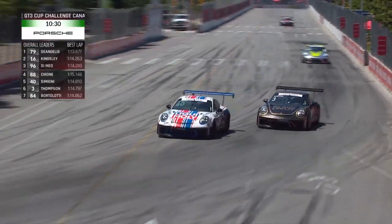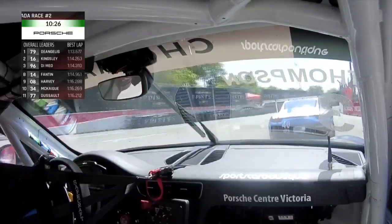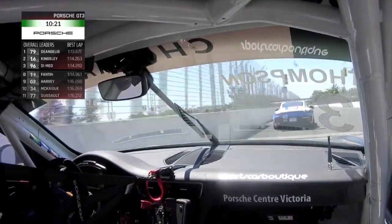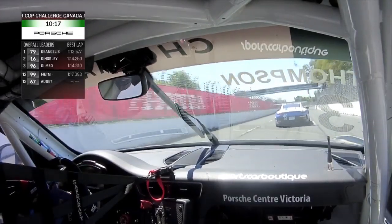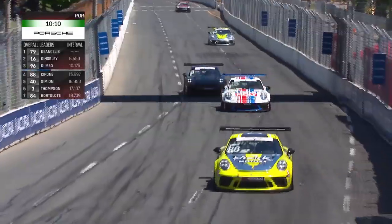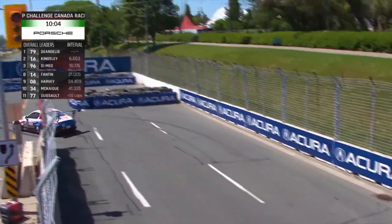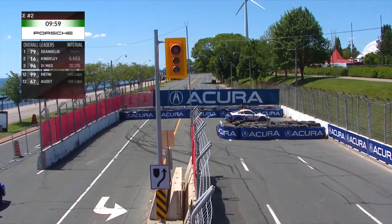Makes sense. Thompson looking to the outside in turn number 1 as he's closed right up on the back bumper of the Liqui Moly number 40. Riding on board Thompson as he chases the driver from Burlington, Ontario, Ethan Simeone, in his first season here on the Porsche GT3 Cup. You see, he's locked up the rear. Yeah, the back end just stepped out under braking. Simeone in turn 3, and this will cost him big-time track position.